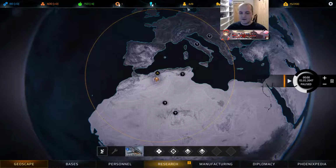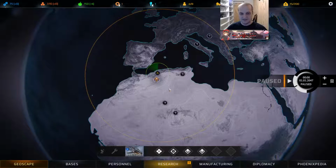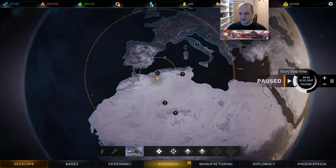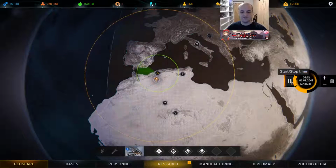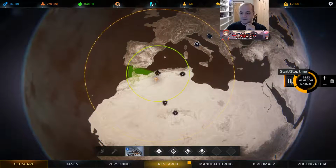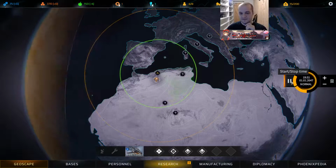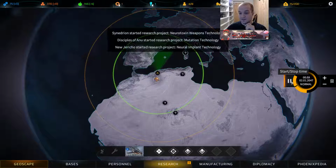If I were to scan now, it would take considerable time to do so. Let's just show it. So you can scan here, and then you'll see that time is burning to do the scan. Now, obviously, you can do your research and manufacturing at the same time. I'm not going to right now because I'm just showing you guys. So I think a complete scan will take like a day, more than a day.